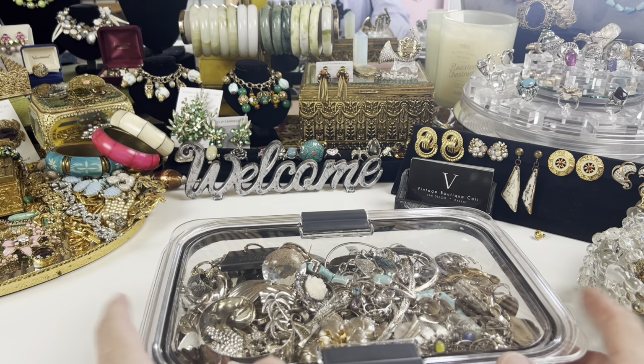Oh wow, look at this. Look at this ring. Yeah, the nice stone in the middle. A very brutalist design. Definitely an artisan piece. You have the open shank there so that you can have whatever size you want. That's cool.